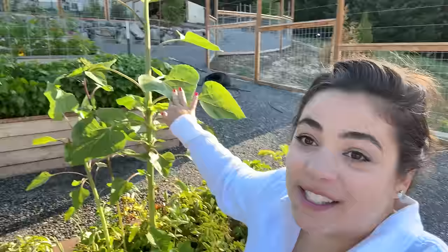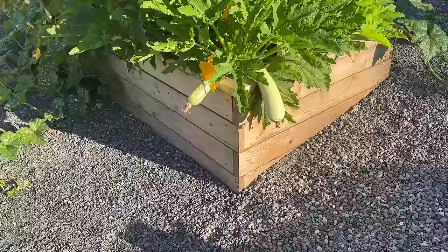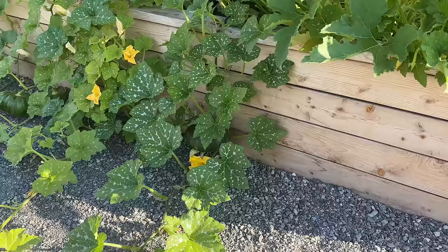And this is making me happy. We have another Sunflower Steve here that is about to open. So, oh my goodness, friend, this is incredible. Not only do we have some really beautiful white zucchinis, but our Cinderella pumpkins. No, these are not Cinderella pumpkins. These are fairy tale pumpkins, and they are looking beautiful.